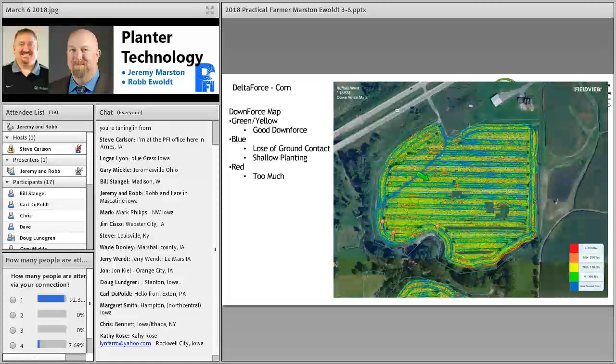When you look at blue, that is very, very bad. When we're talking about loss of ground contact, if it's blue, that means your opener wasn't all the way in the ground. You were shallow planting every one of those seeds, so that greatly affects your yield as you're walking through there. Also, you have some red areas. What that meant is you were putting on more than 200 pounds, so your gauge wheels were holding up over 200 pounds of weight on those. And we'll walk through some of that in the data side of it too.